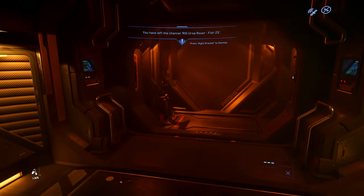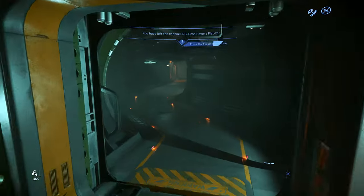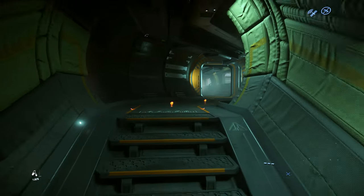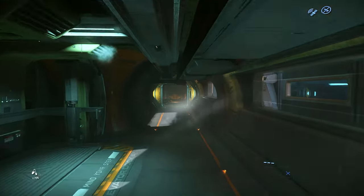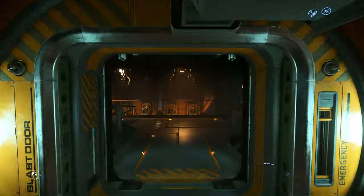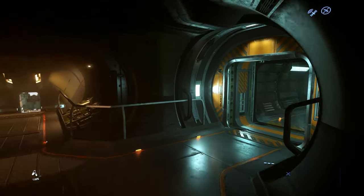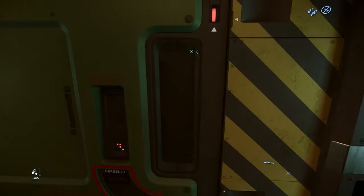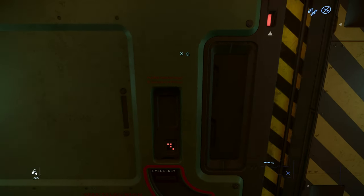So let's go back up to the bridge. We'll take off here, and the next thing I want to show you guys is flying to a station, and then docking. Where did I lose my? Oh, there's the bridge. It is easy to not find the bridge.